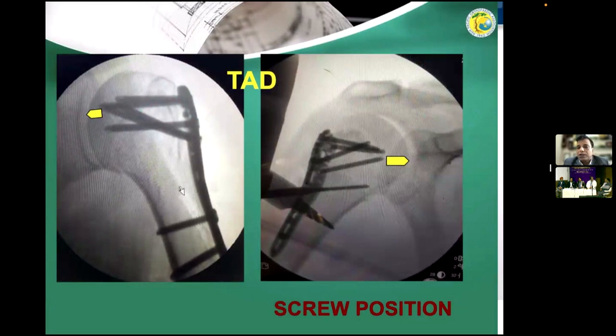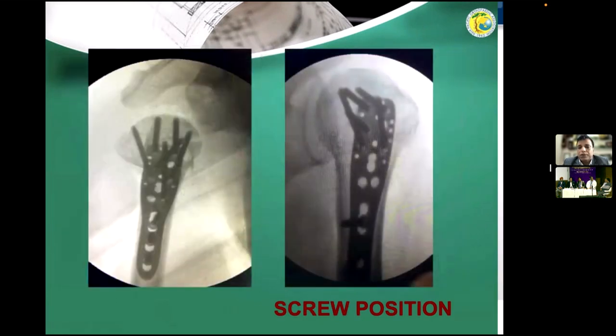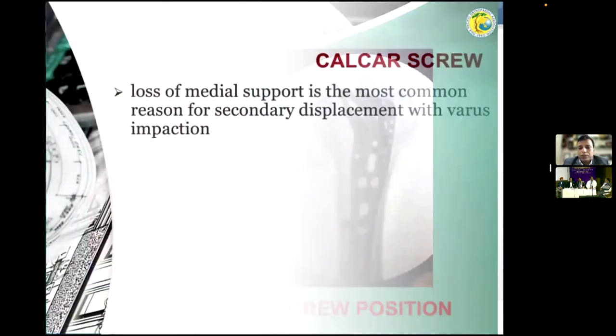A word about TAD: like in intertrochanteric fractures, you have 5 to 10. But here in proximal humerus fractures, you have to be as close as possible to the articular surface. But never ever penetrate the articular surface. Keep on rotating and checking in different views for penetration of the articular surface by the screw.